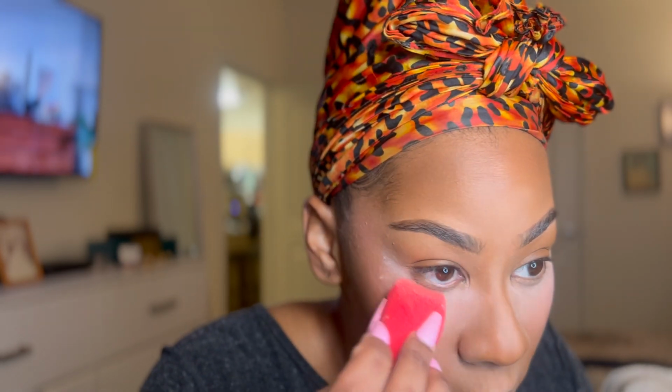Now you don't have to use this much. This is what I prefer to use because it works. And the reason why I like this, it's going to be a long day for me, long work day. And I got a lot going on today. And guess what? My makeup, I'll insert a video that I posted on TikTok last night. Makeup looked amazing. 12 plus hours wear.